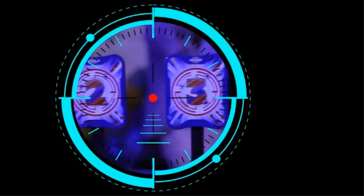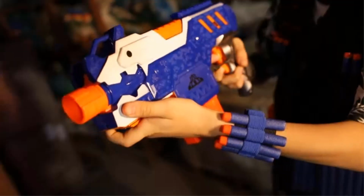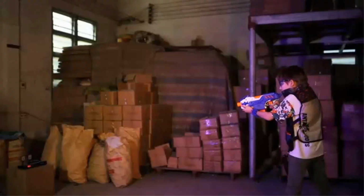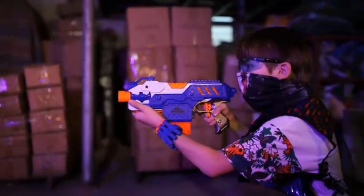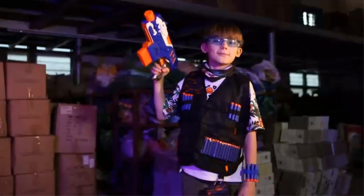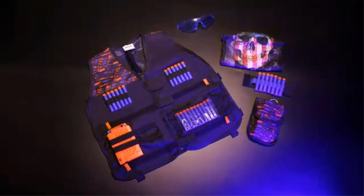What makes the Micro Motion Alarm particularly engaging is its dual detection system. It can be set to detect either motion or vibration, making it versatile for different mission scenarios. When placed on a door, drawer, or even a backpack, the alarm will activate with a loud alert when movement or disturbance is detected, simulating a real spy-grade security system.